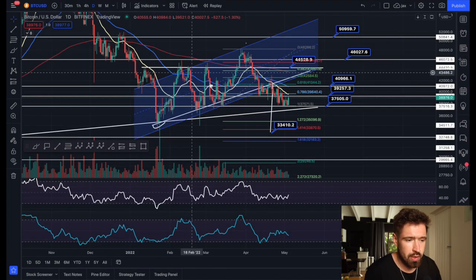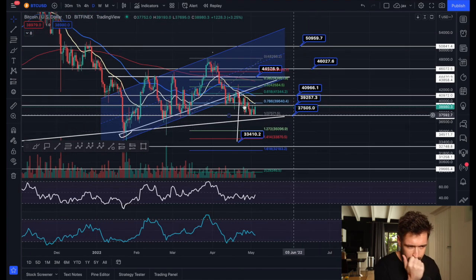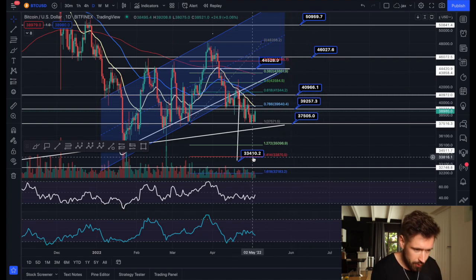So if we pop over to our next chart, which is here on the daily. The reason I'm worried about this breakout here is due to the fact that we've come all the way back down to where we started, and there's quite a bit of resistance. We have the 20 EMA, this yellow line here, coming in at about 39.6K, and the 55 EMA is coming in at about 40.9K. Of course, we are in technical targets to the downside, and the trend is your friend.